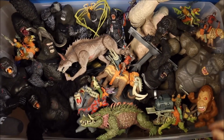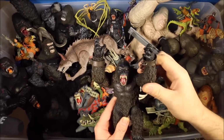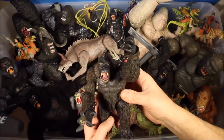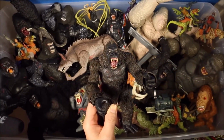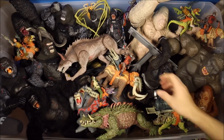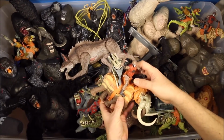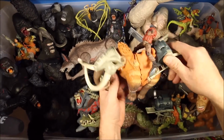Okay, let's go ahead and check out some of my newest ones first. This is King Kong Skull Island by Mezco Toys. This is the most detailed King Kong you are going to find anywhere. It is totally awesome. And then Lanyard had a series of toys they just came out with exclusive to Walmart. These are the Primal Clash toys. This is the Primal Clash Mammoth.